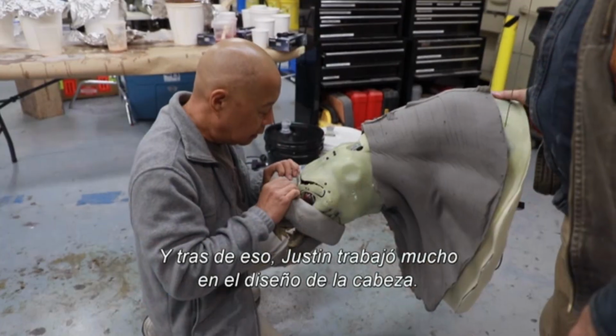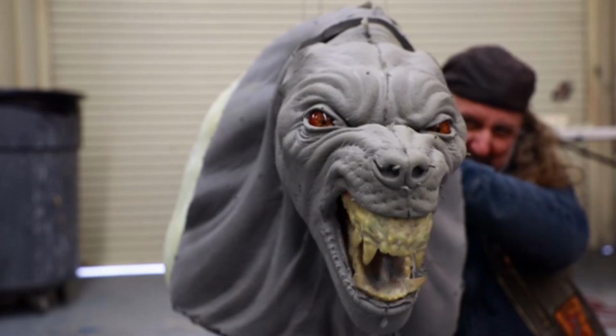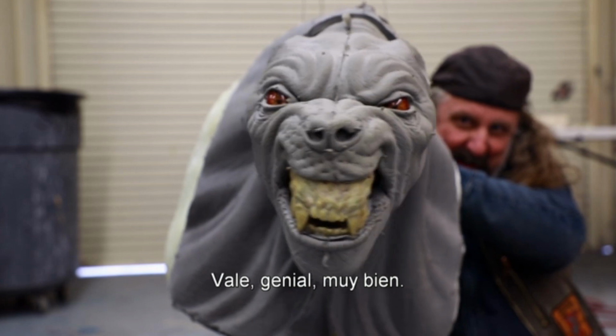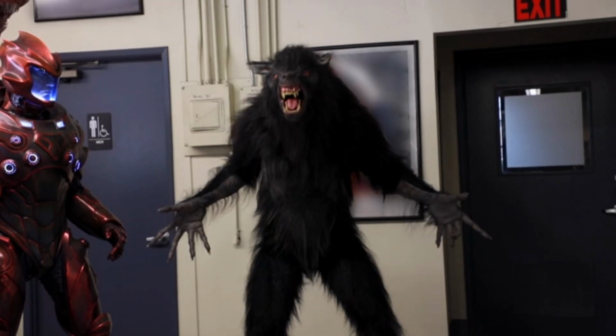And after that, Justin got hard at work at designing the head. He and his crew are just some of the most talented bunch of people that I've worked with.